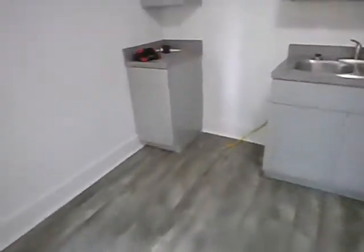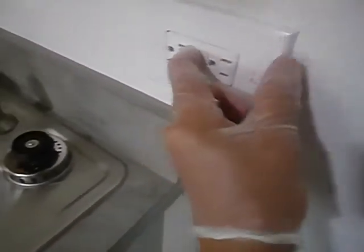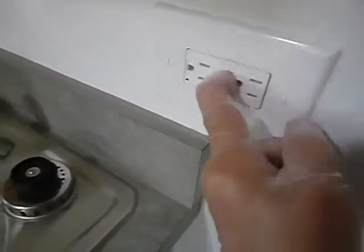This is the kitchen. No electric receptacle outlet over here. None for the oven. No GFCI. I mean, excuse me, we have GFCI. Does it trip? I didn't test that. Yeah, it trips mechanically. These will work without grounding.